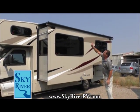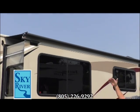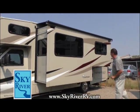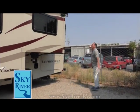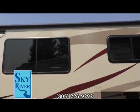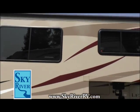With the top is an awning topper. What that does is it keeps branches, snow, other debris off the top of the slide, so when you pull it in, there's going to be no problems. Look at the size of that slide. What that does inside, we'll talk about that in a minute, but what that does is you have so much room in there. It's awesome.